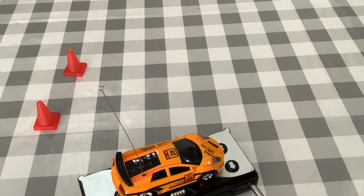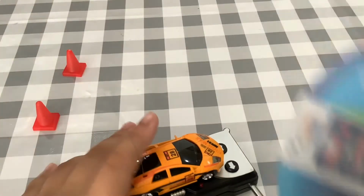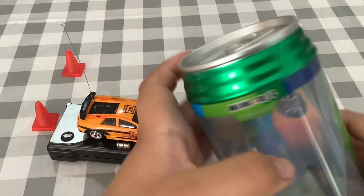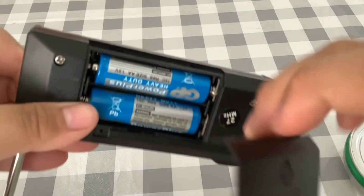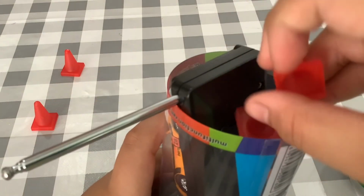So it's like a cola bottle here. Yep. And yeah, but with battery. So here's the batteries. Yep. Yeah. How do I close? So take the antenna off, and yeah, just store it. Yeah, but bye.